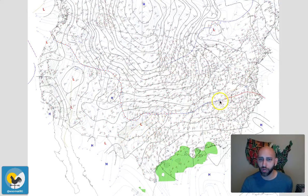Here's a look at the current surface setup. We have a cold front draped right along the Kentucky-Tennessee border, and that's going to kind of set the stage for a little bit later today. We're going to see a complex of storms developing out here to our west, slicing south and east right along the Kentucky-Tennessee line. The bulk of the strongest activity looks to stay to our south, but we are not completely out of the woods on that.